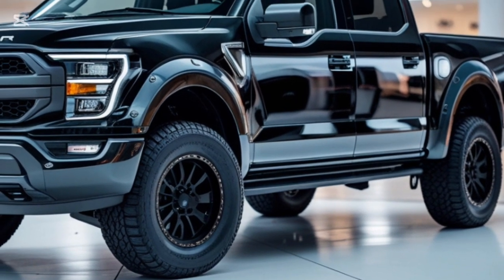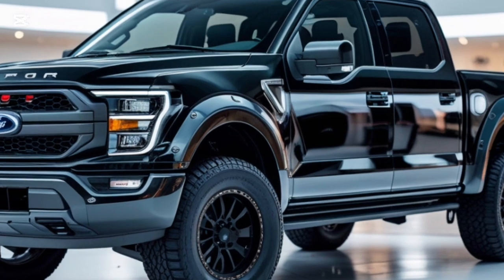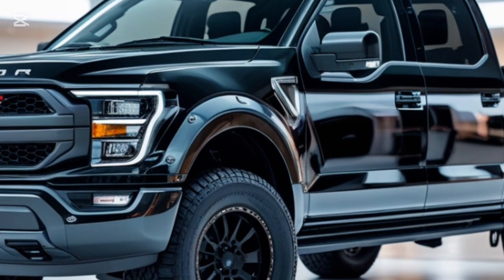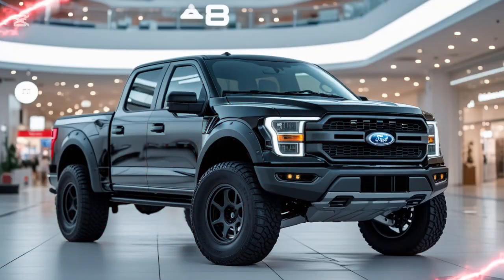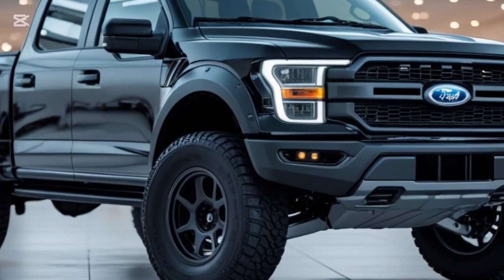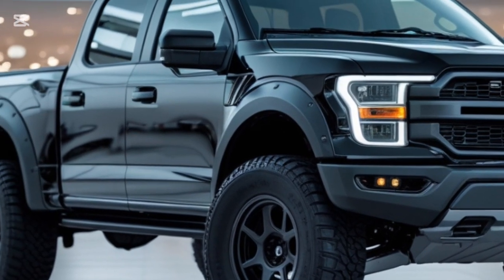So who is the Raptor R for? It's for the driver who wants extreme capability, wild performance, and bold styling, all wrapped into a daily drivable truck. It's not for everyone, and it's definitely not cheap. But for those who want one of the baddest trucks on the road, or off of it, it's hard to beat what the 2025 Raptor R brings to the table.